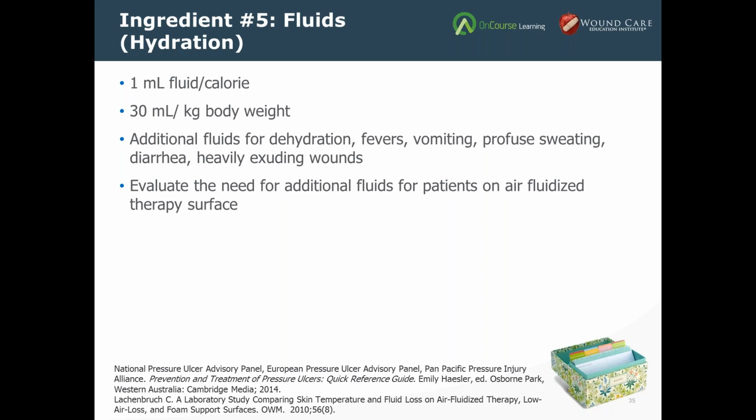The other reason is that sometimes these wounds have a lot of exudate. They're heavily draining. You might need to replace that. Also, if your patient has dehydration or fevers or sweating, all of those things, they might need more fluids. Again, the general rule of thumb that I like to use is provide 1 milliliter of fluid for every calorie that I'm providing. The other way to think about it is 30 milliliters per kilogram of body weight. But you want to make sure that your patient is getting an adequate amount of fluids, again, especially if they're on a special bed or their wound is heavily draining.